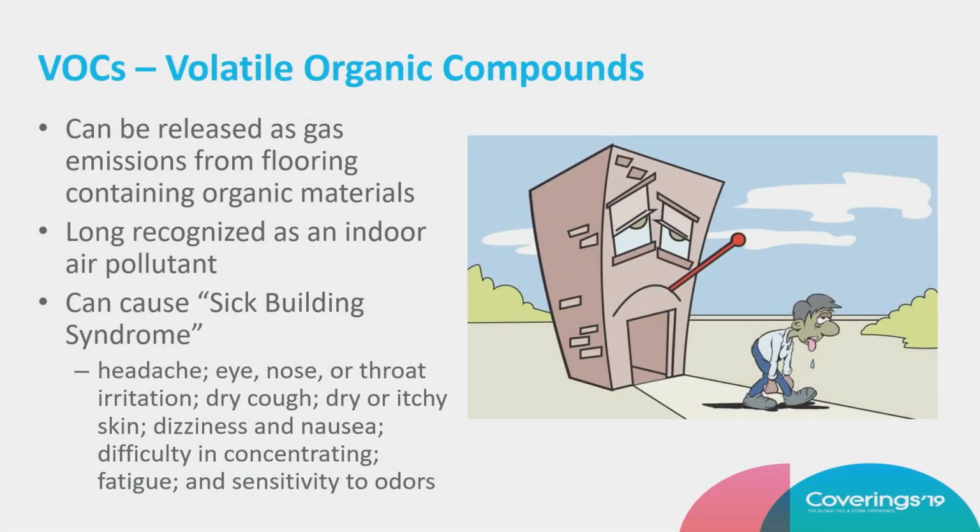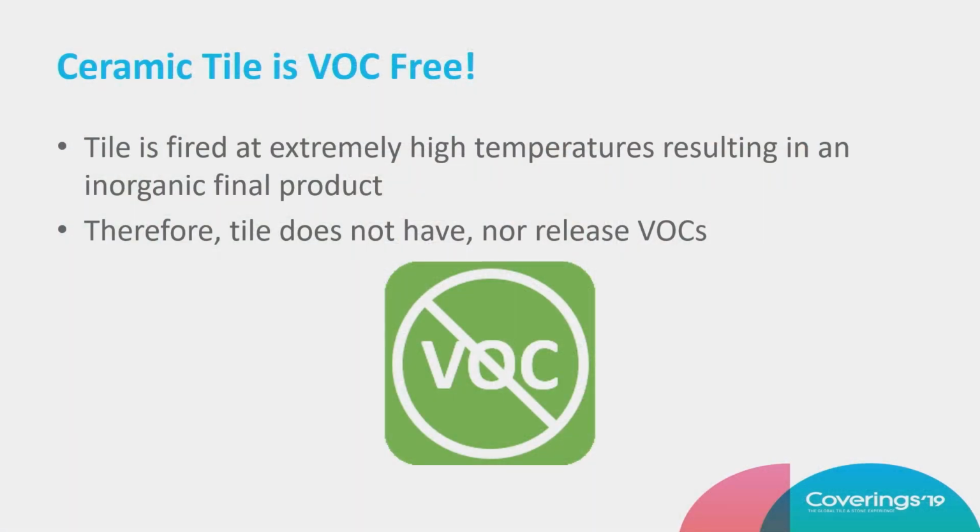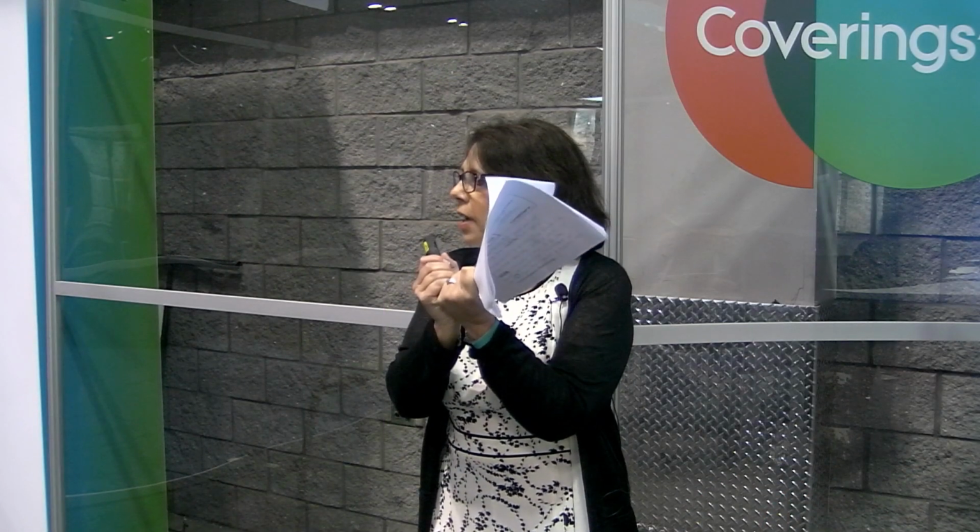VOCs. These are released as gas emissions from any flooring containing organic materials. Like I mentioned before, because ceramic tile is fired at extremely high temperatures, it is inert, so it does not provide any VOCs. VOCs have long been recognized as an indoor air pollutant, and cause something called sick building syndrome, which you may have heard of before. Again, ceramic tile is VOC free. Fired at extremely high temperatures, that crystalline structure holds everything together, but there's nothing organic about it, so there's nothing to be released.